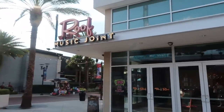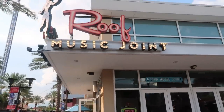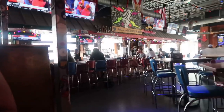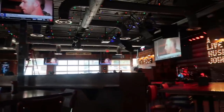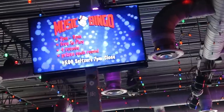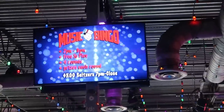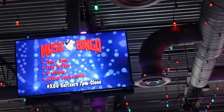Okay, time for dinner. Here we are, Tin Roof. Been looking forward to this for a long time. Alright, you just seat yourself and then the server comes over. This is Tin Roof. We've got a stage. It's nice in here, isn't it? It's really cool in here. Yeah, I really like it. This is our sort of thing. There's some details on the music bingo. 7 till 9 p.m. Free to play, 4 rounds, prizes each round, and they've got $5 seltzers.